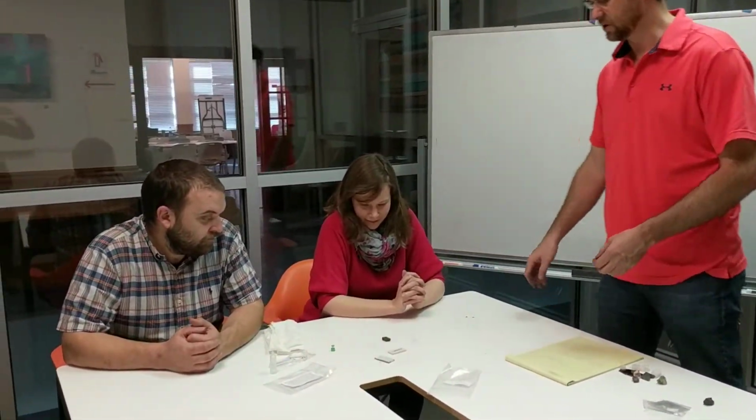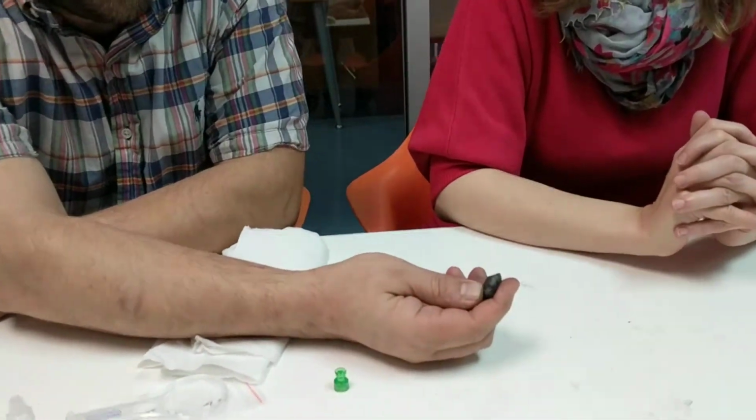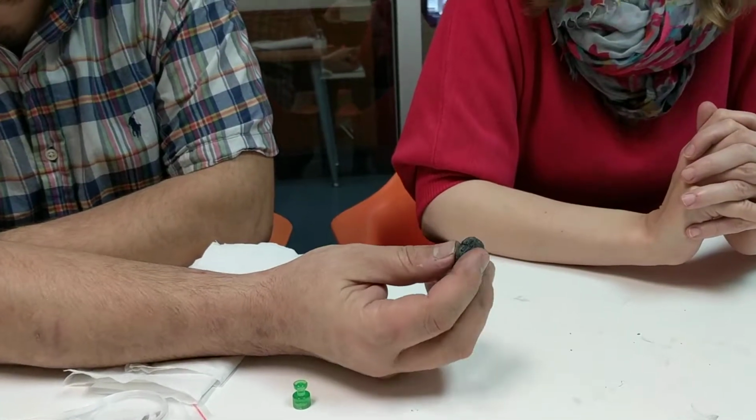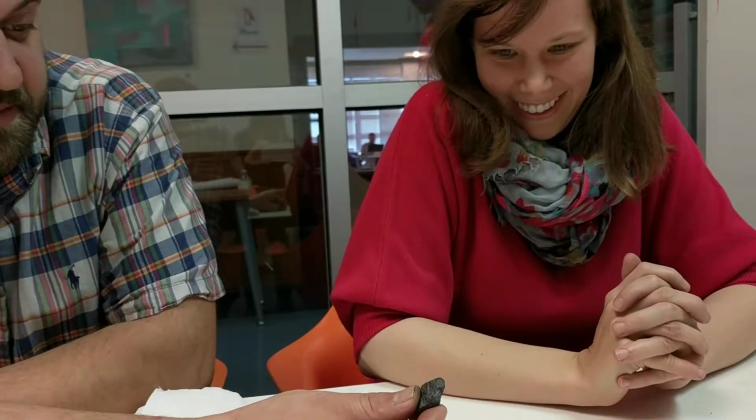Okay, guys, let's try another one. How about that mineral? Do you recognize it immediately? I do, yes. I do too. Let's pretend you don't. If you don't recognize it immediately, what test do you think you're going to perform on it?